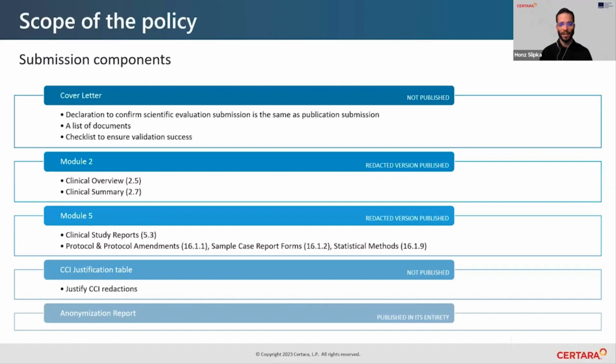And lastly, the anonymization report that explains how you went about de-identifying the personal information of participants. This anonymization report is new for the relaunch. And I'll go into a lot more detail about the anonymization report later on in my presentation. But that document is published in its entirety.